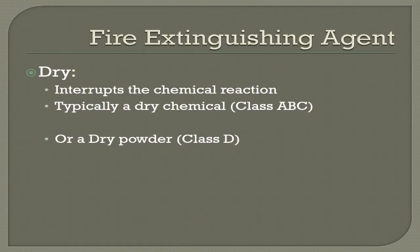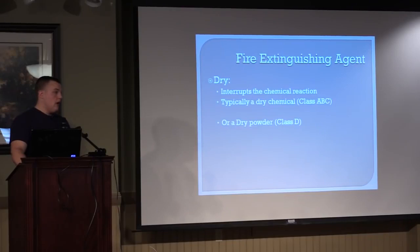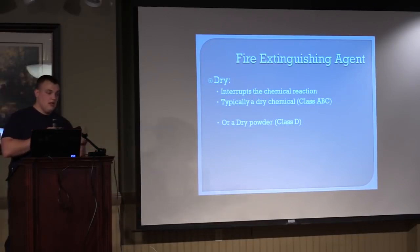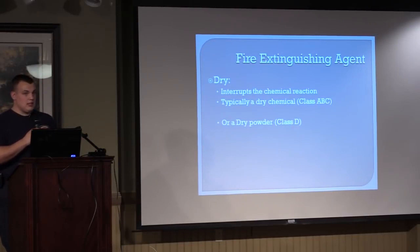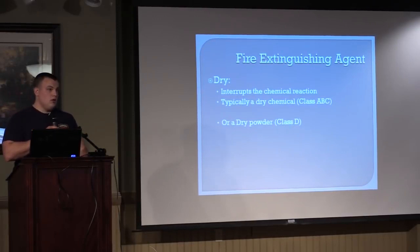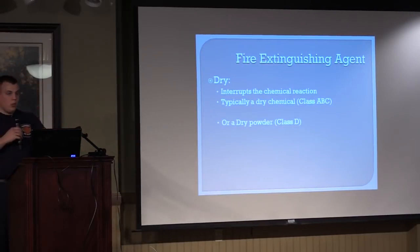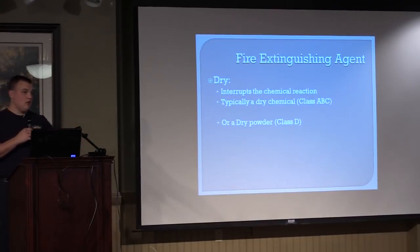Dry agents interrupt the chemical reaction, and it's typically a dry chemical, which is in your ABC extinguishers, or a Class D, which is a dry powder. The difference between an ABC extinguisher and a Class D is the application method and the way that it's constructed. Typically, Class D extinguishers are all yellow. There's no red with a yellow star, it's just a Class D. They usually have a longer handle because you pile the agent on top of the fire instead of spraying it at it.